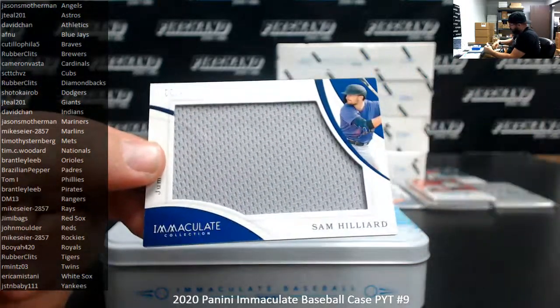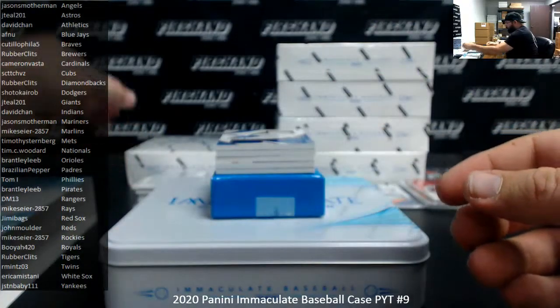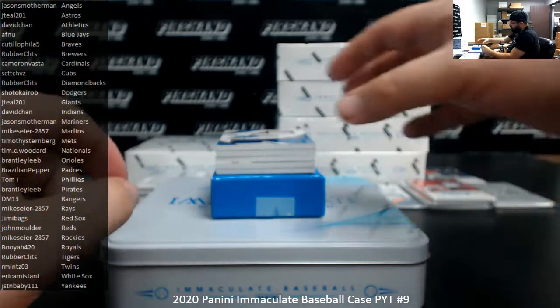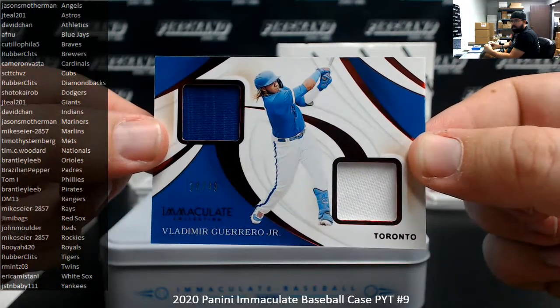Maybe you guys call that a napkin if it's gray. The color would be handkerchief for sure. I got a red foil dual jersey for the Blue Jays of Vladimir Guerrero Jr. Blue Jays belong to AFNU.